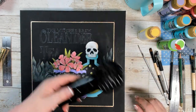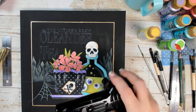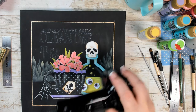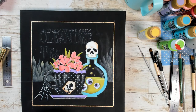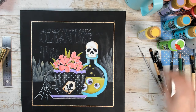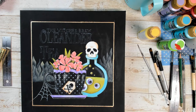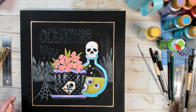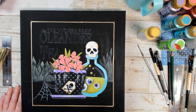So I've got that little bit of Sunny Day in there. It just looks like a loose flame back there. And if you repeat this a few times, you will get... Where did my brush go? I was using an angled shader. Now I can't find it. Oh, there it is. Hello.